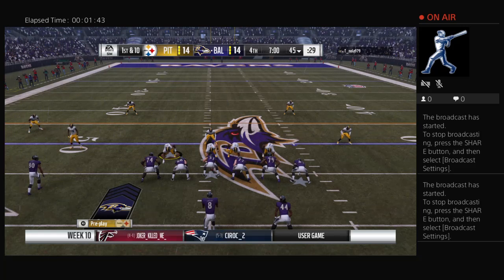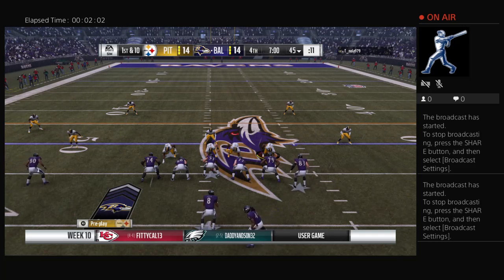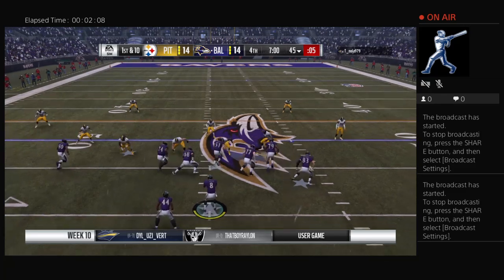Set! Blue 90! Blue 90! All right, now, lucky 56. Lucky 56! I'm coming for you, son! I'm coming for you, son!